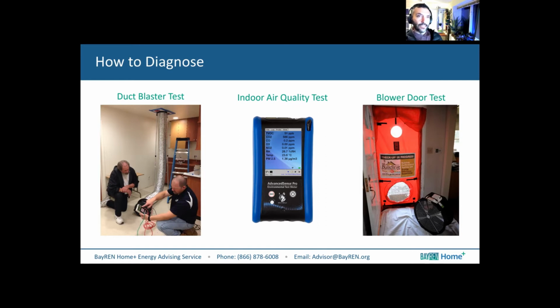If they come back and say it's leaky, for the majority of homeowners, if all they do is duct sealing, it's about a $500 upgrade. It usually accounts for about 15 to 30% of total house leakage if you have a central air system. So it's pretty drastic if you can just seal the ductwork.